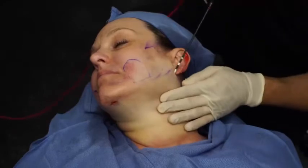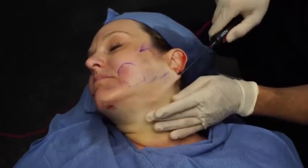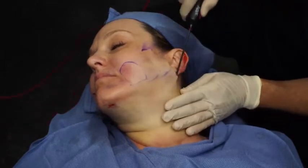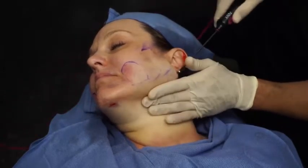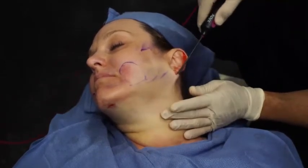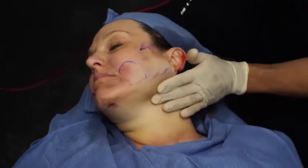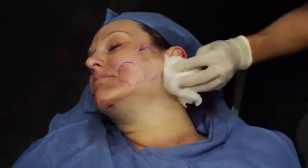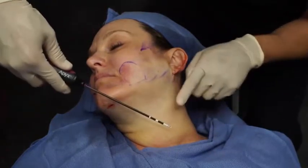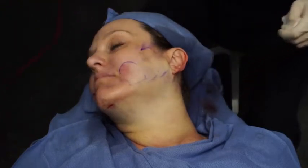Okay, so we're going to go ahead and do these anti-retrograde passes. And we're not going to repeat overlying the areas that we've already treated because of the potential for thermal buildup and burns. And so if we've already treated these areas, we're going to minimize any cross-hatching. These areas right here, if you come from the midline and from the lateral side, you can inadvertently get too much energy delivery right here.